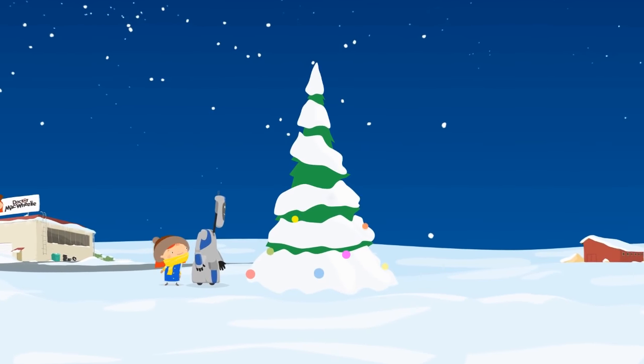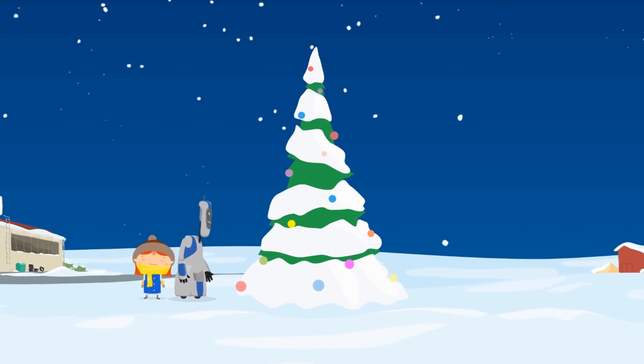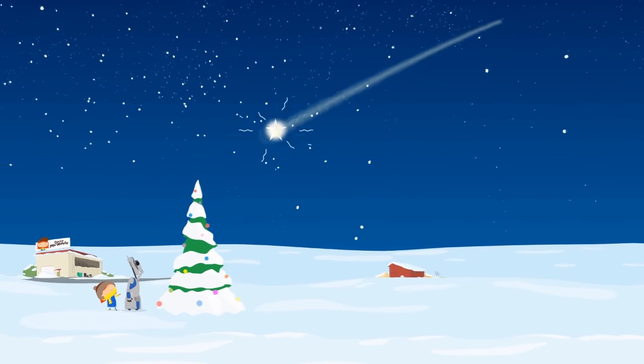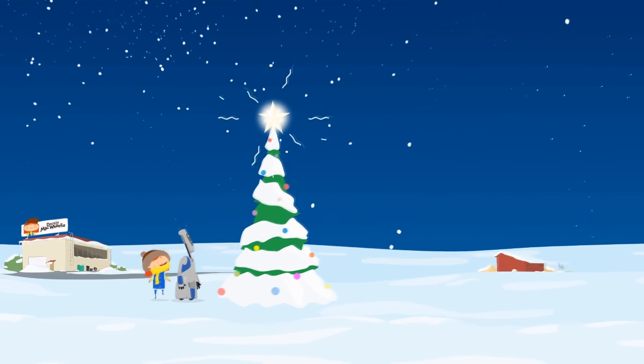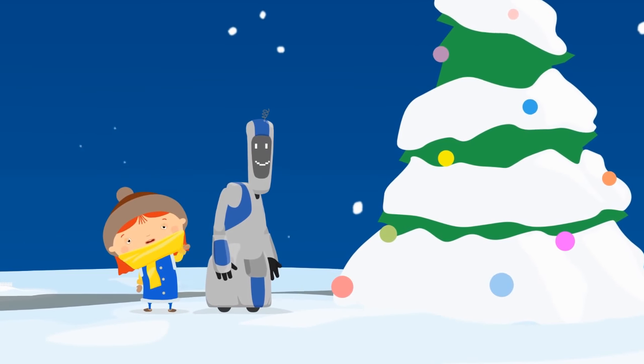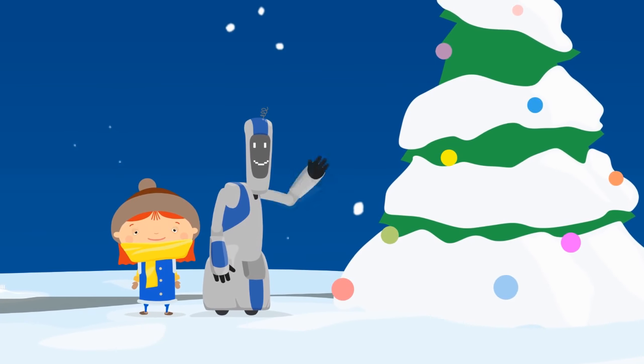And before any new cars arrive at the garage, Dr. McWheelie and Handy have decided to decorate a Christmas tree. Happy New Year!